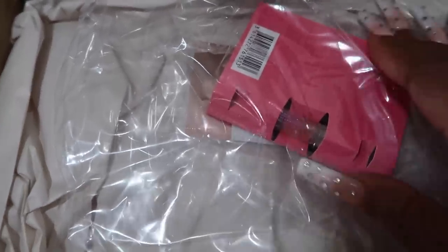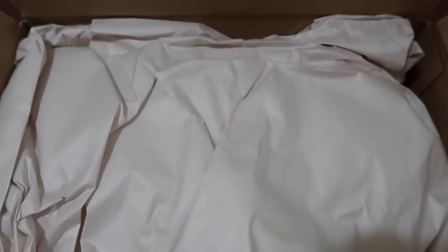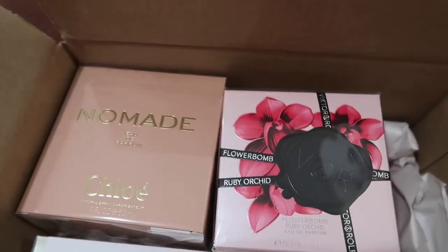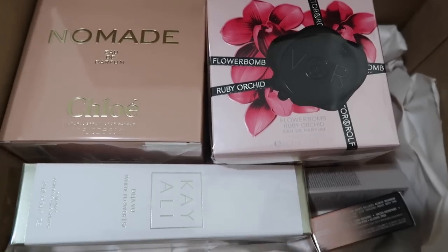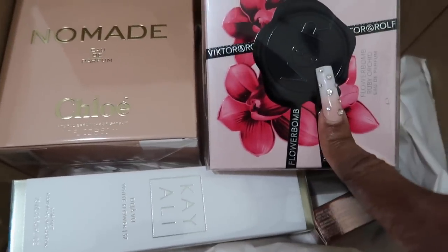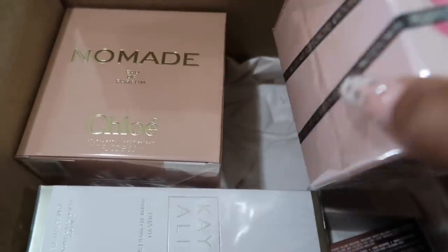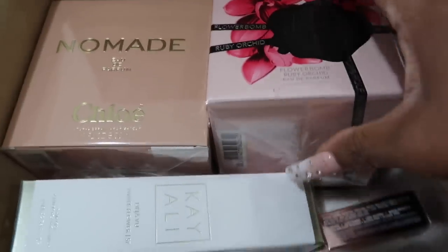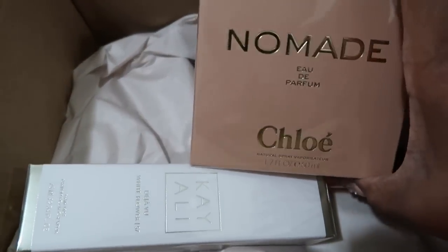Let's talk Sephora sale real quick. Here's my samples. Of course, I got Valentino because I have been loving Valentino lately. Of course, I didn't buy makeup because why? And I'm on everybody's PR, so I got the scents that I have been wanting that I don't have yet, which is the new Viktor and Rolf Ruby Orchid. It's supposed to be full of peach, y'all. Peach or nectarine. I got Chloe Nomad, finally.